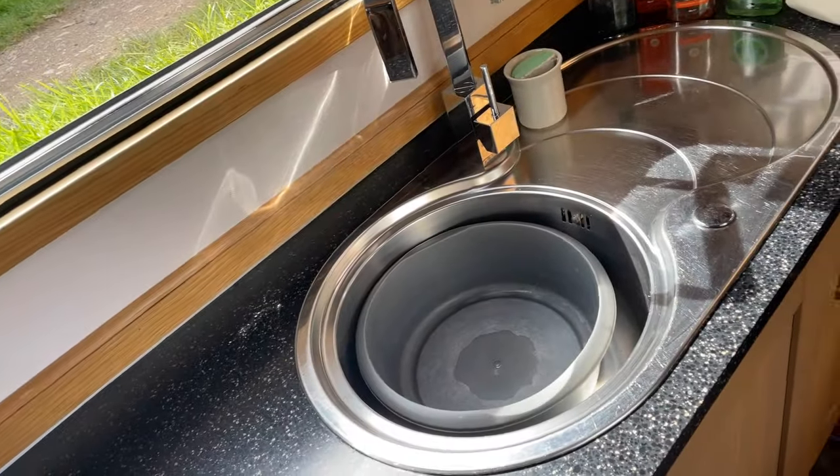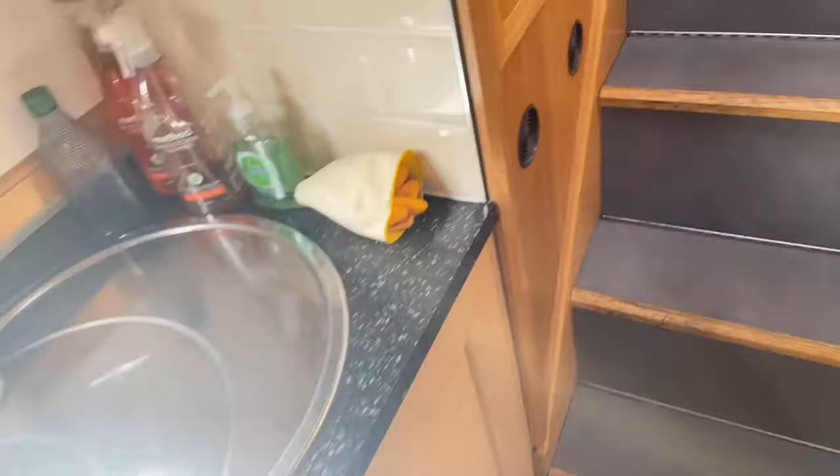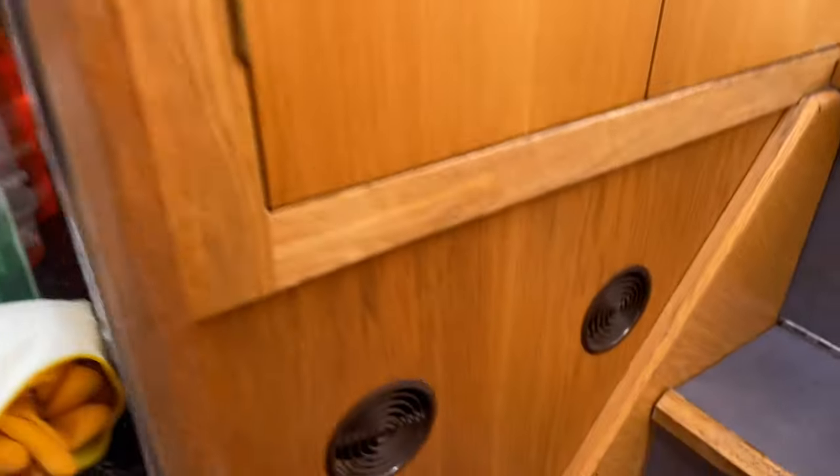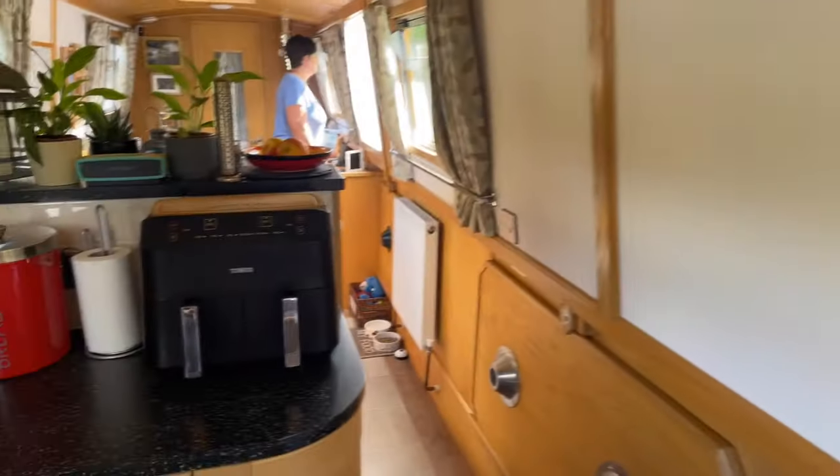We've got the stainless steel sink there. And as I say, there's storage in those steps. Our inverter is actually in there. You can perhaps just about see a blue light. It's a 3 kilowatt Victron inverter charger.